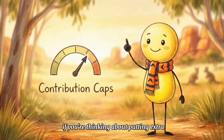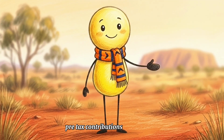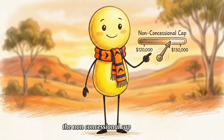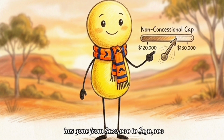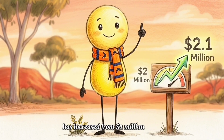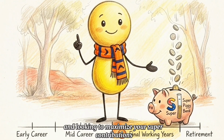If you're thinking about putting extra money into Super, the contribution caps have gone up, and it's worth knowing the new numbers. The concessional contributions cap, pre-tax contributions like employer Super and salary sacrifice, has risen from $30,000 to $32,500. The non-concessional cap, for after-tax contributions, has gone from $120,000 to $130,000. And the general transfer balance cap, which determines how much you can move into a tax-free retirement income stream, has increased from $2 million to $2.1 million. These changes are especially useful if you're nearing retirement and looking to maximize your Super contributions in these final working years.